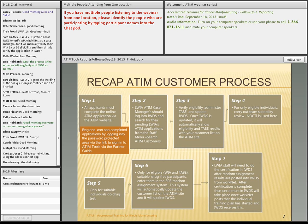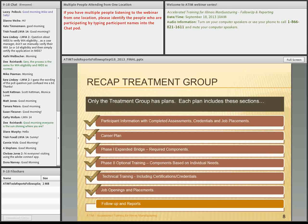So that's the process. Keep that next to your computer screen if you need to, but that's what the process needs to be. Now, we've already talked about the completed assessments, the career plans, Phase 1 expanded bridge, Phase 2 optional training components, the technical training, job openings and placements, and all of those items are partner team related items that need to be reviewed.